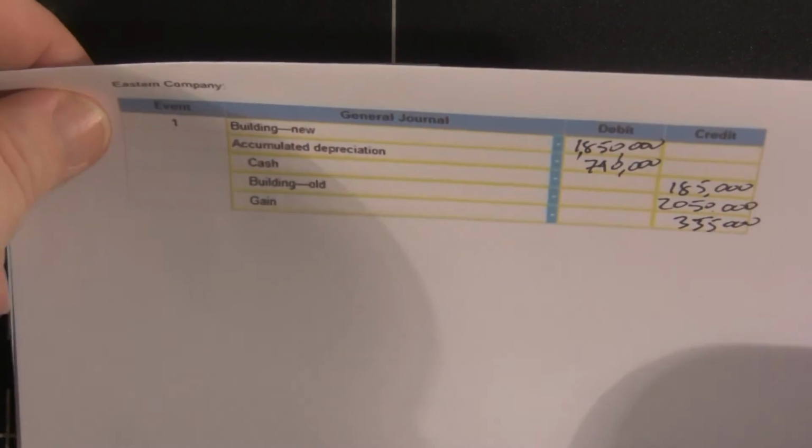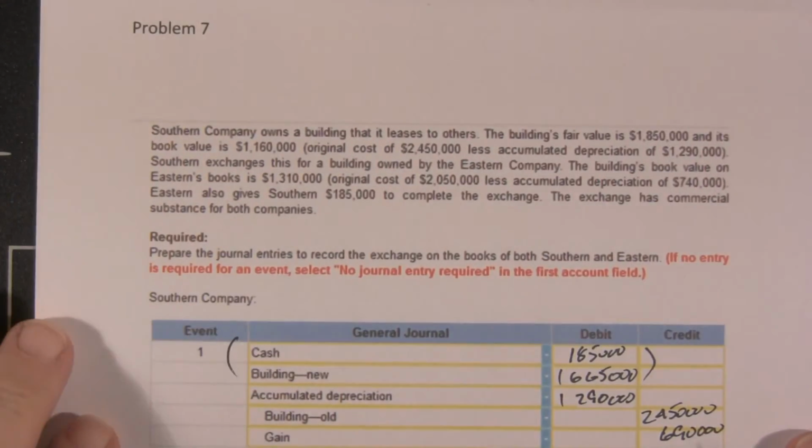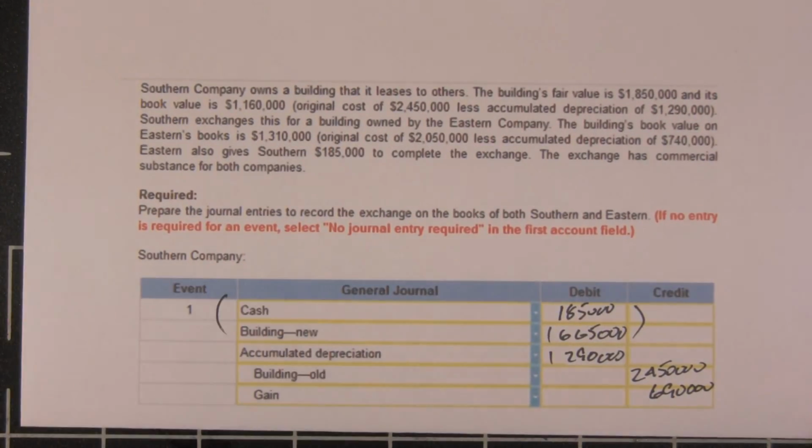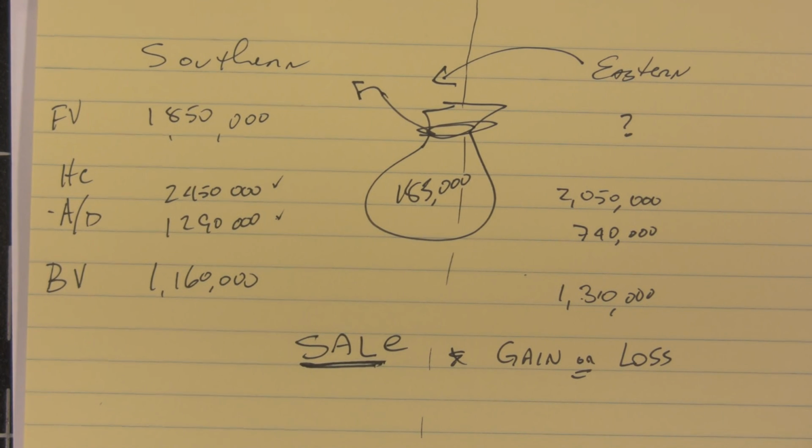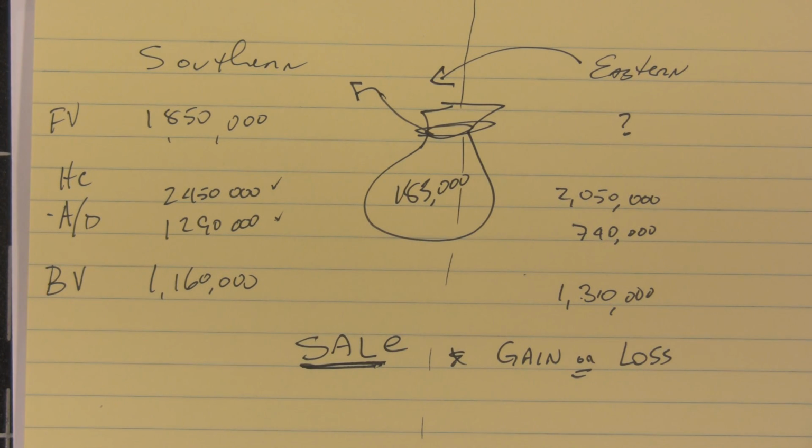By far, the more difficult is the first part. But I would argue that really the hardest part of this problem is figuring out just what's going on. Southern, Eastern, give, got, whatever. Sketch it out. Draw yourself a picture. Then go make your decisions and do it.